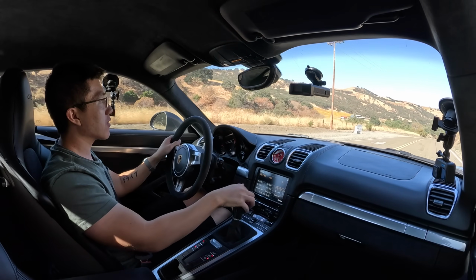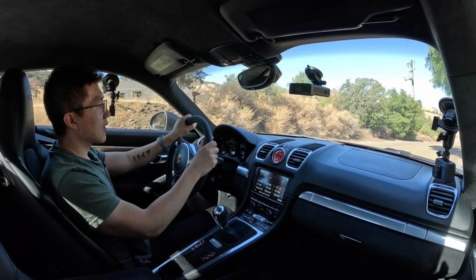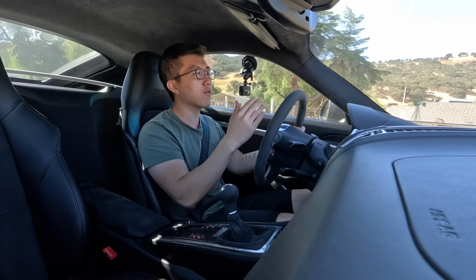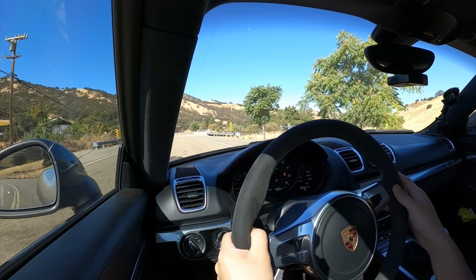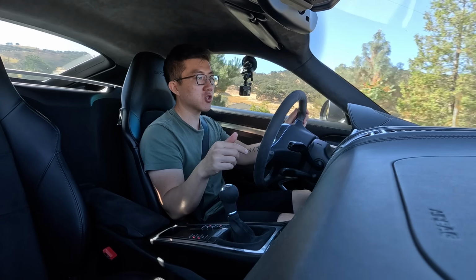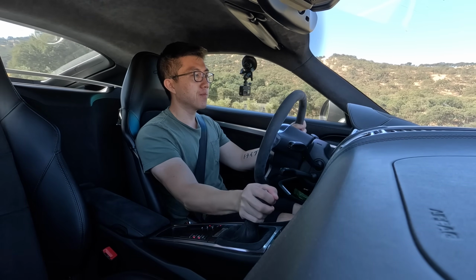X73. I might actually prefer this over PASM. I feel like PASM in the softer setting is a little too wallowy in the corners, but in the stiffer setting it almost feels a tad overdamped. That's a general blanket statement that doesn't necessarily apply to every Porsche with PASM, but what I've found in the past in non-GT Porsches with PASM is they can never get the setting just right between the softer and the stiffer settings. I think the X73 suspension feels better for hard driving. For daily driving, you probably still want the PASM.